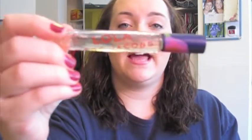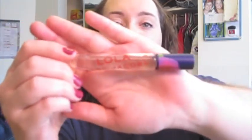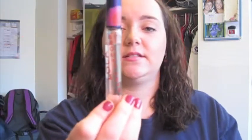Next is this Lola by Marc Jacobs, and I got this, I would say, right at the beginning of March, but I've used quite a bit of this, as you can see, and it's a roller. I didn't want to spend the money to get the full one in case I didn't like it, but I'll go ahead and put some on right now because it always smells better on your skin than when it's in the tube.